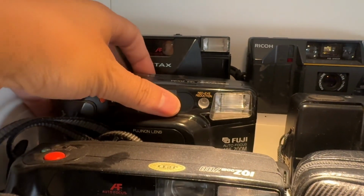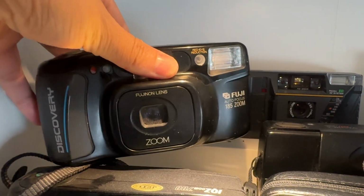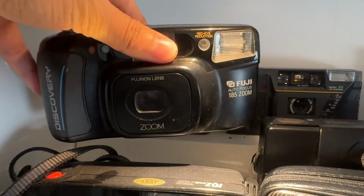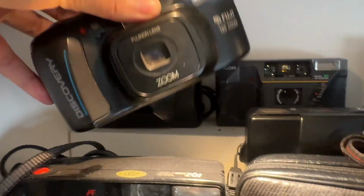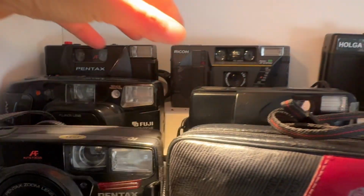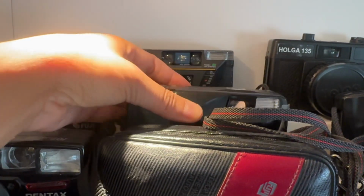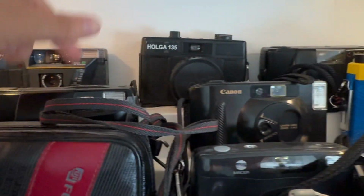Here we have a Fujifilm autofocus 185 zoom. I don't know. I haven't used this camera. I don't think I can use it until I buy like batteries for it. This one we have is the Yashica AW Mini. I have a vlog on it. I went to New York and I vlogged it.